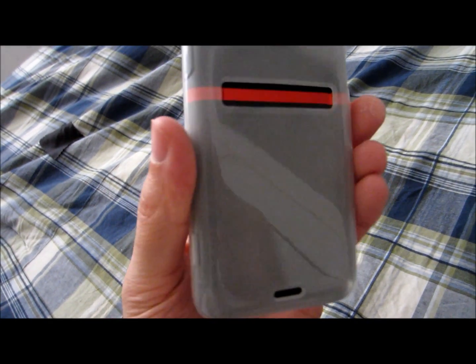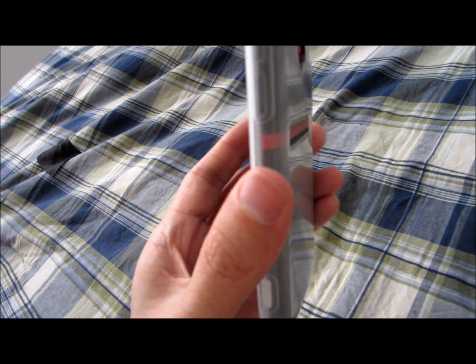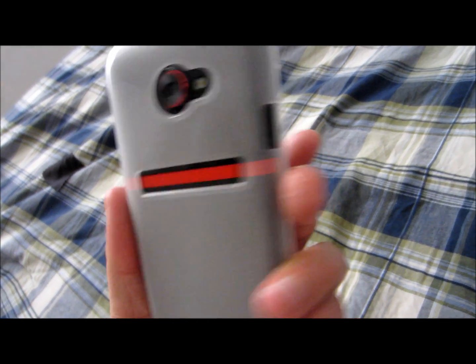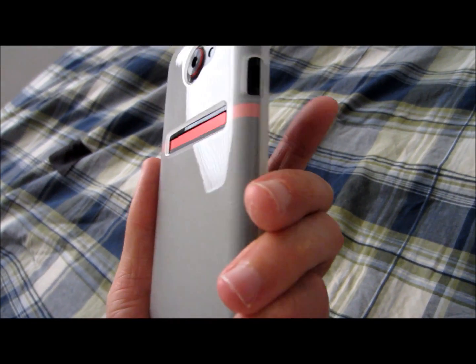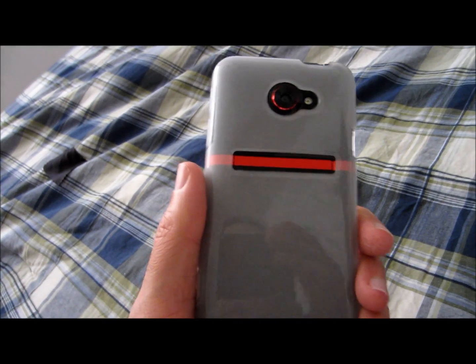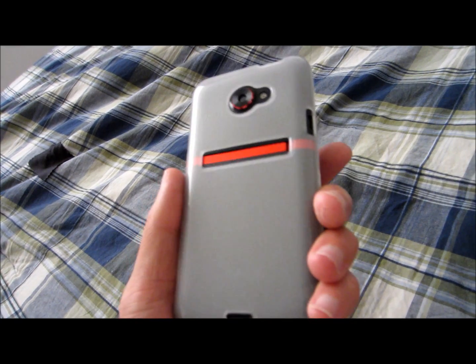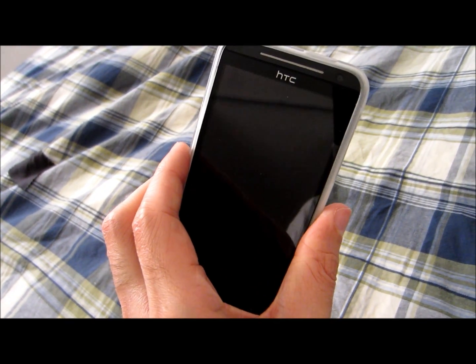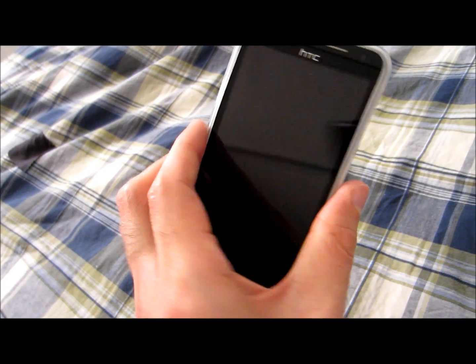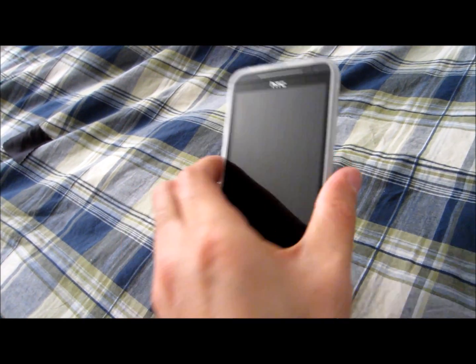In this case, I got this because I didn't want to add a lot of bulk to the phone. It feels really good. The only issue I have with it is the volume buttons are a little difficult to push. I can't tell when I'm pushing them sometimes, but it does protect the phone very well, and it still gives it that nice, sleek look without taking away the aesthetics of the phone. Front-facing camera on top. I do have a screen protector on here.